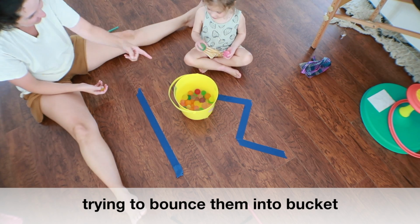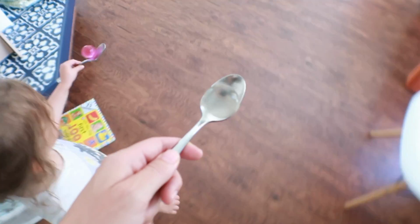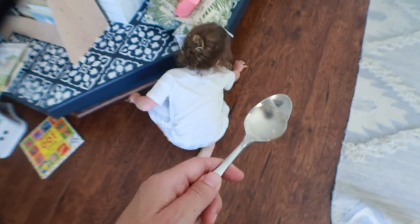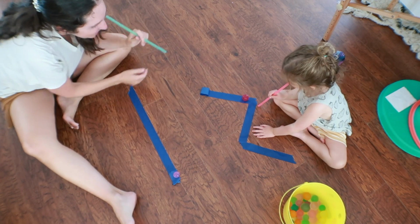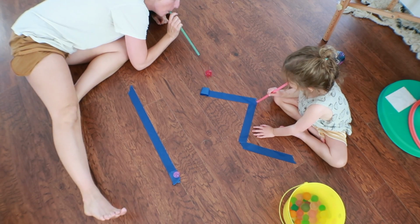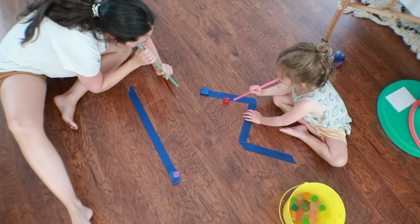You could include these as part of an obstacle course. You could use a spoon as a variation of an egg walk. They have a bunch of different colors, so you could do color sorting activities. You could even put a piece of painter's tape on the deck and have them try to use a spoon or a straw to blow their Orbeez on a straight line with it. Lots of things you can do here.